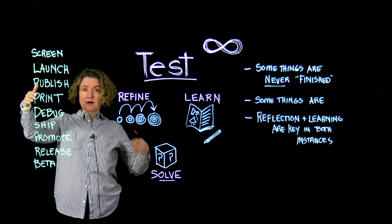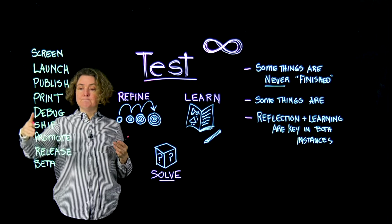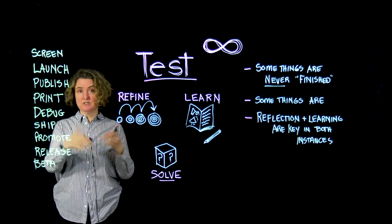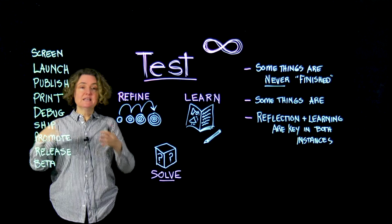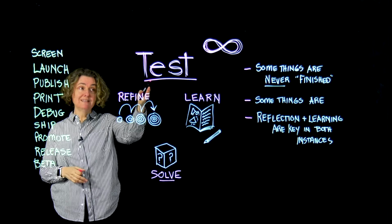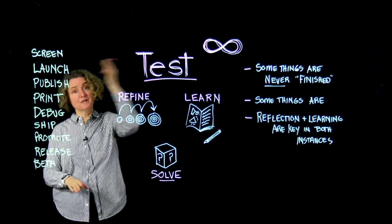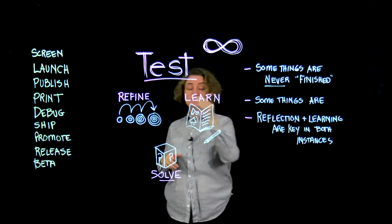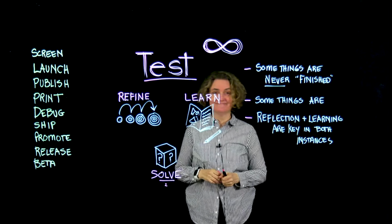Printed brochures, cards, branding, debugging the software that is never finished, shipping the product. Shipping the gadgets, the perfume, the products, the t-shirts, whatever it is that we're designing. Promoting those things that we have created. Releasing them into the world, or in some cases, if it's software or hardware and we really are in the test phase, then we might be delivering a beta version in which we go back through some of the cycle again. So the keys are to learn and refine until we actually solve that problem. The infinite loop.